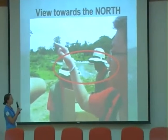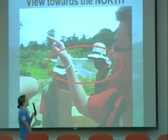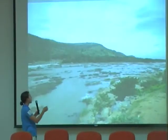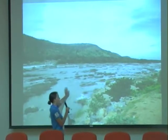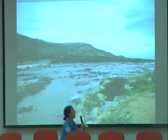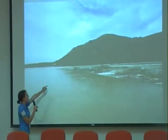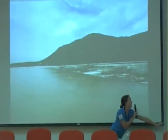So what you can see here, the river is divided in two branches. One is this one you can see here, the one flowing in the north direction. This is the second branch, flowing in the northwest direction. And this is the main branch. So before it's divided, it comes from here, and then it's divided at about this point. So there's one, and another one is here.